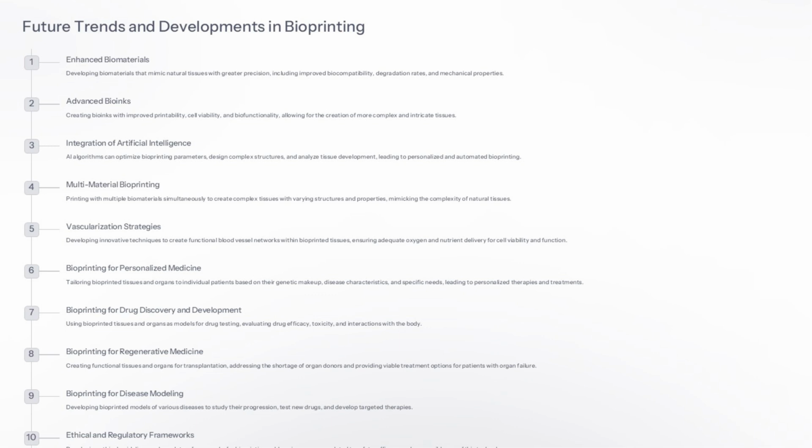Strategies for vascularization are essential to ensure adequate oxygen and nutrient delivery for cell viability and function within bioprinted tissues. Bioprinting holds great potential for personalized medicine, allowing for the tailoring of tissues and organs to individual patients based on their unique characteristics. This technology can also be leveraged for drug discovery and development, using bioprinted tissues and organs as models for testing drug efficacy, toxicity, and interactions. Bioprinting can contribute to regenerative medicine by creating functional tissues and organs for transplantation, addressing the shortage of organ donors.